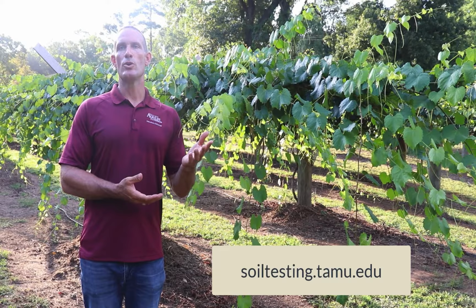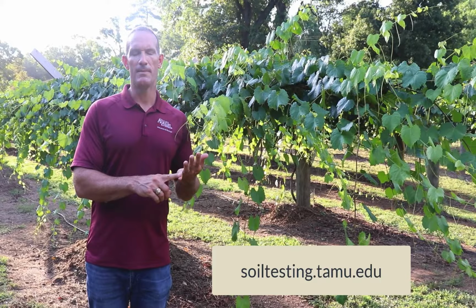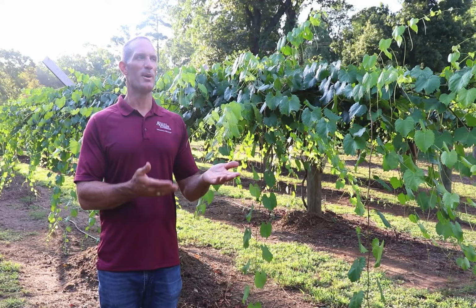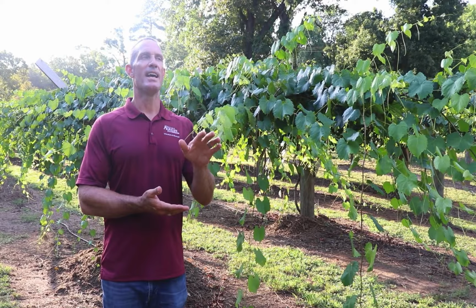You can get things like texture: sand, silt, clay. You can get information on the chemical characteristics, which is extremely important. Muscadines prefer acid soils, so we want a pH below 7. The ideal soil for muscadines is going to be in the 5.5 to 6.5 pH range. You can also find out if your soil is deficient of any nutrients, and you may be able to amend or add that before planting.